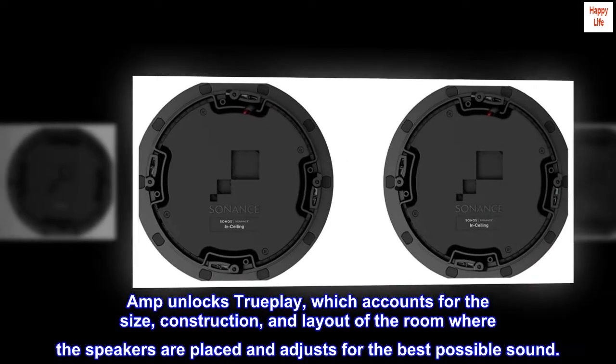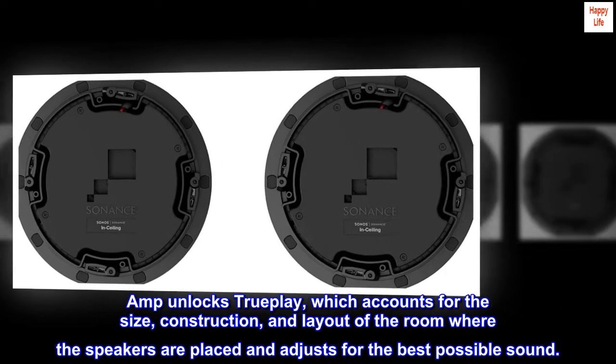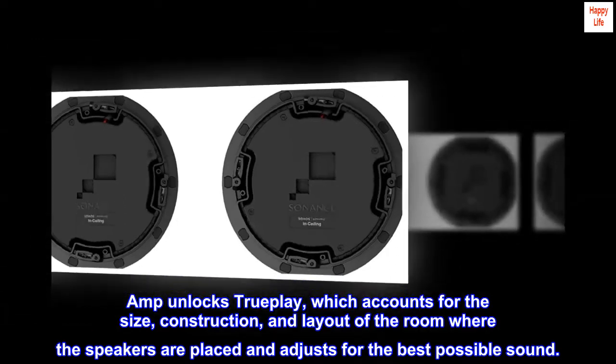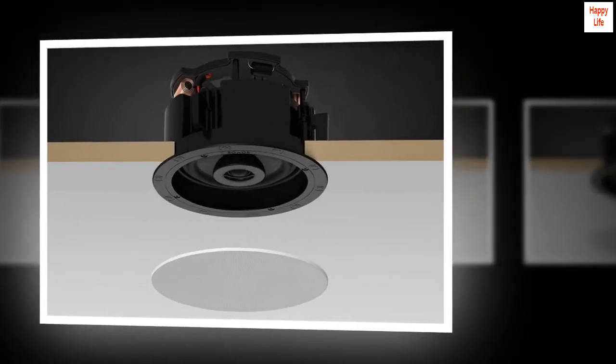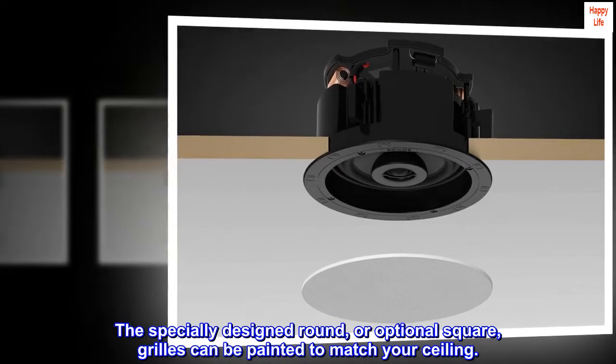Amp unlocks Trueplay, which accounts for the size, construction, and layout of the room where the speakers are placed and adjusts for the best possible sound. The specially designed round, or optional square, grills can be painted to match your ceiling.